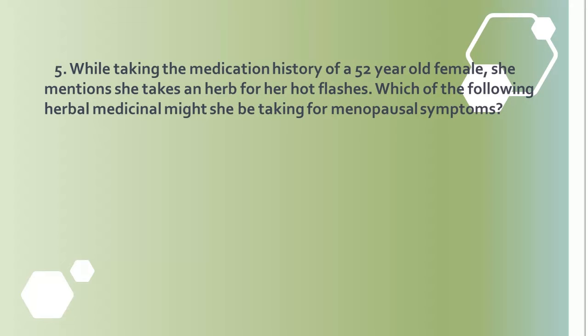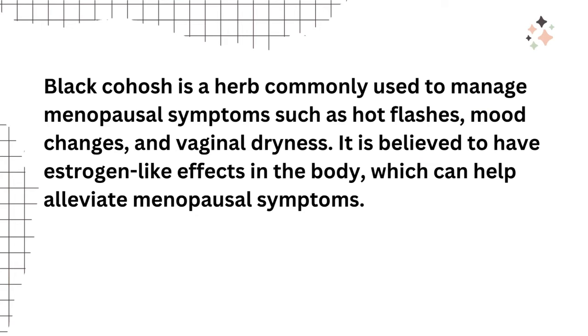Fifth question: while taking the medication history of a 52-year-old female, she mentioned she takes an herb for her hot flushes. Which of the following herbal medicinal might she be taking for menopausal symptoms? Options given are: A, black cohosh. B, ginger. C, lavender, and D, turmeric.